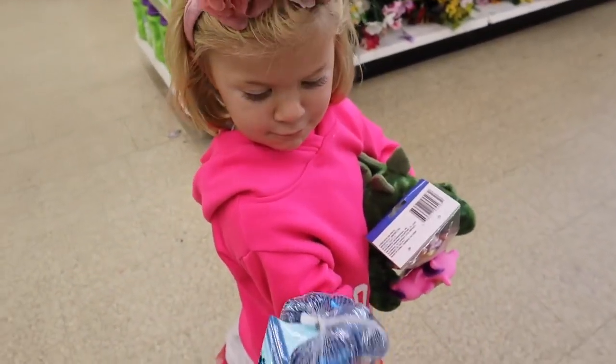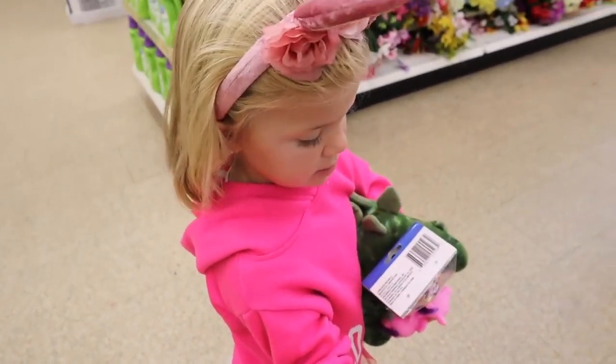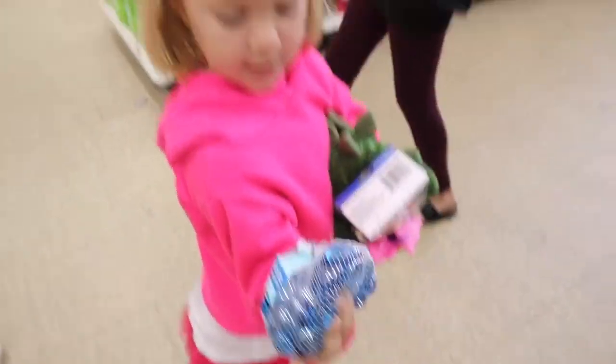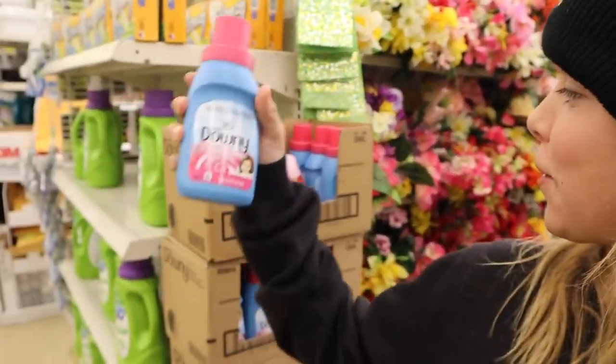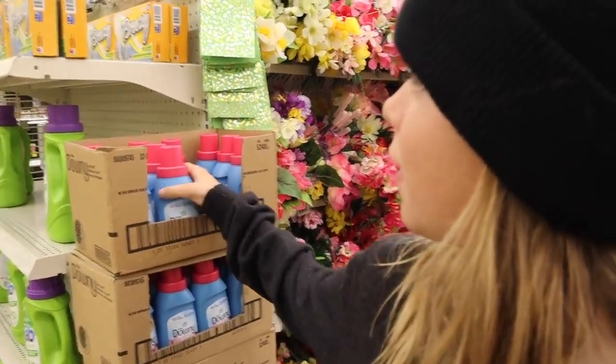You're gonna put that in your slime? That's not gonna work. It's gonna be too heavy. We already have crunchy beads. Those are not gonna work. I can buy them? Please. For what? Look how cute. Ada is amazed by the cute little Downy container. All right, stay focused, dude.